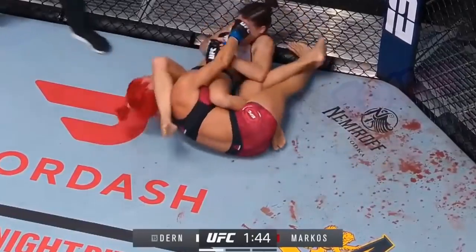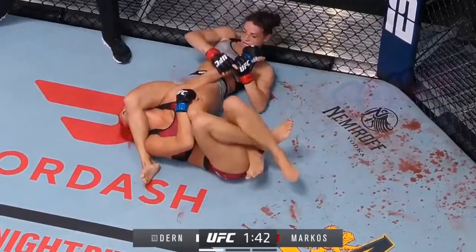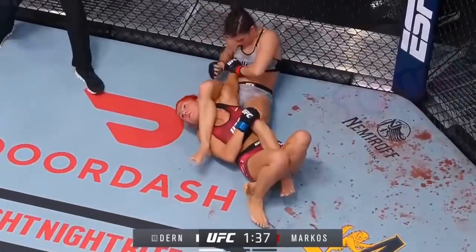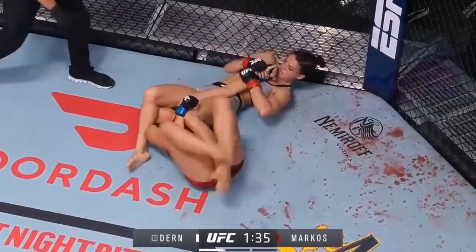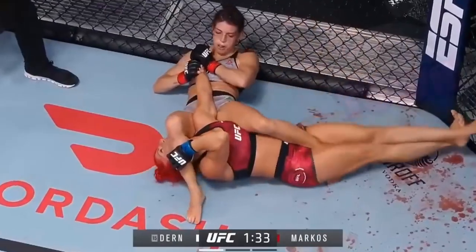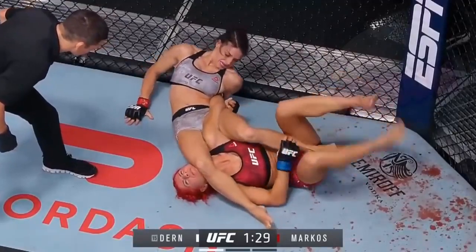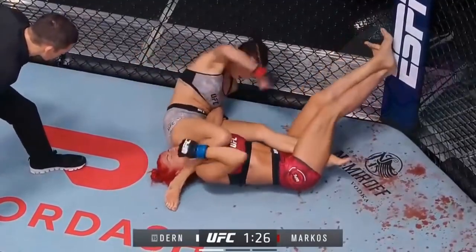That foot. Yeah. See how Dern is putting it under the armpit? And Markos doing the right thing, getting that leg. Gentlemen, let me tell you, that is not fun to be in. There it is. The thumb of Markos. If she keeps that. Now, the reason why Markos is able to stop this, she's got the left leg so flexible. Yeah, she's going to eat some hammer fists.